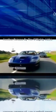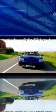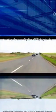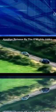This is the new Ferrari 575, fitted here with an equally new sports handling pack. It costs about the same as the Aston. Both are two-seaters. Both are front-engine, rear-drive GT cars. Both do nearly 200 miles an hour. Both do 0 to 60 in under 5 seconds. So which is the best?